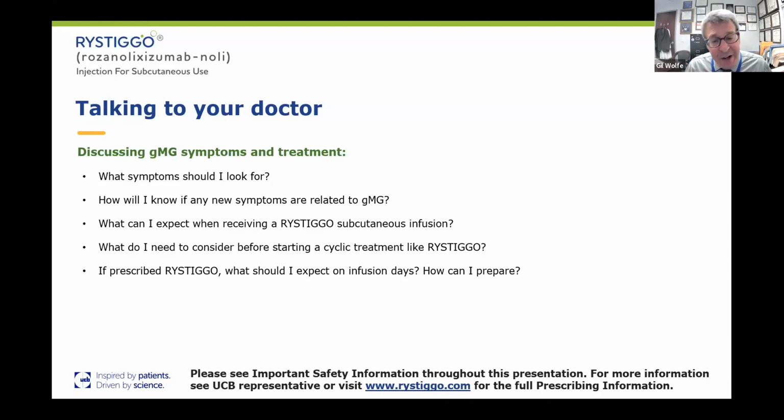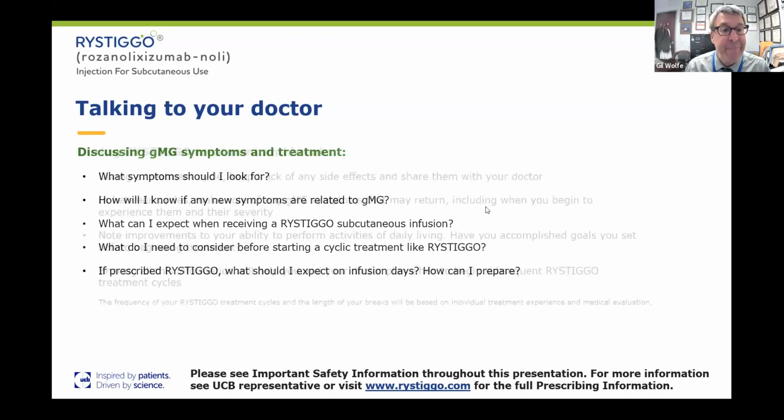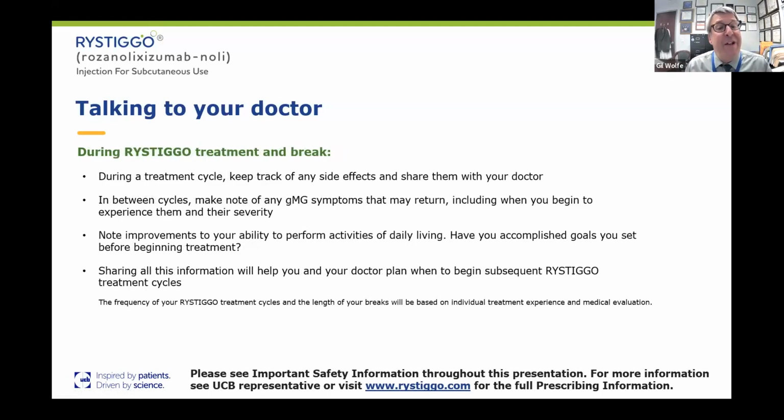What do I need to consider as far as what the subcutaneous infusions are like? Yeah, you may get some tenderness right in that area, a little bit of an inflammatory response where you get a subcutaneous infusion. During a treatment cycle, you want to keep track of any side effects and share them with the doctor.